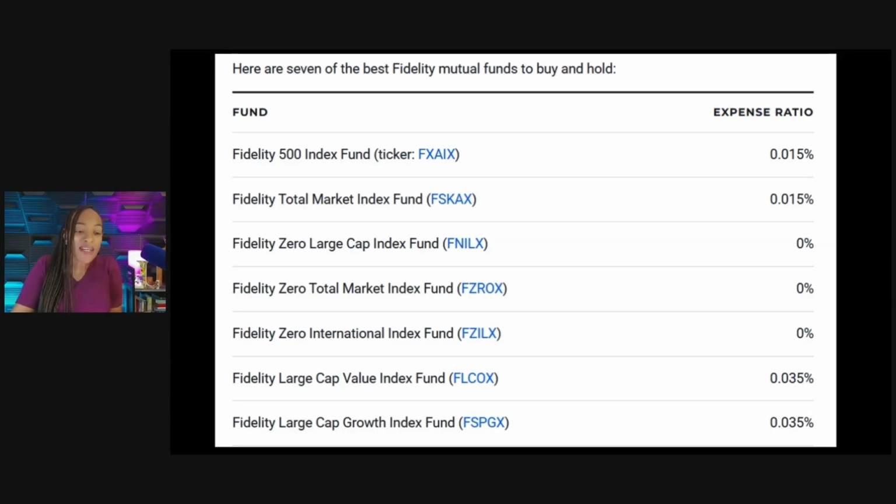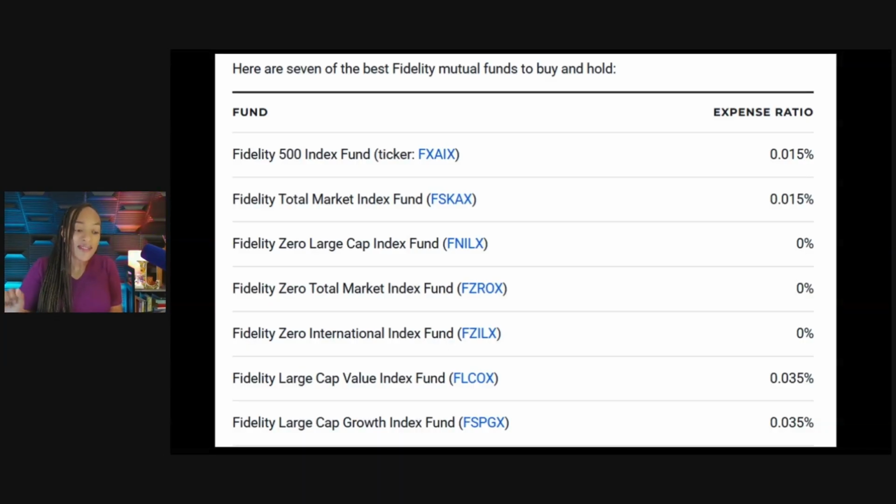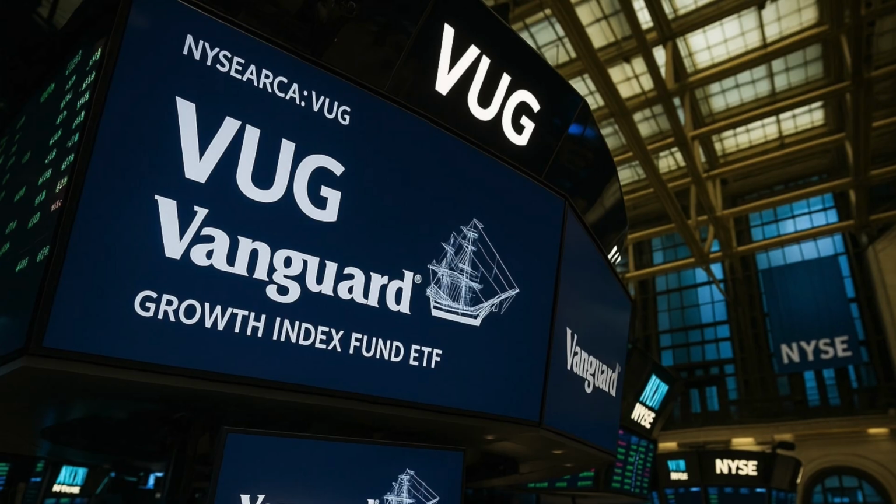Today, I'm going to be talking about the Fidelity 500 Index Fund, FXAIX, as well as the Fidelity Large Cap Growth Index Fund, FSPGX, a new addition to my portfolio. And we'll also take a quick look at two ETFs similar to FSPGX, bringing growth to your portfolio. And those two are SCHG and VUG.